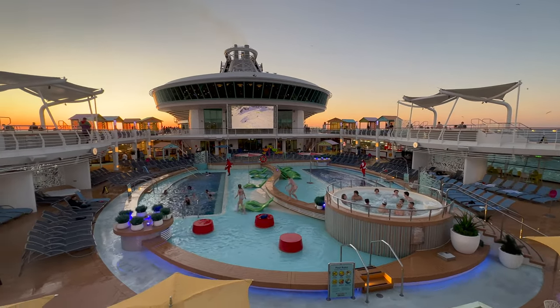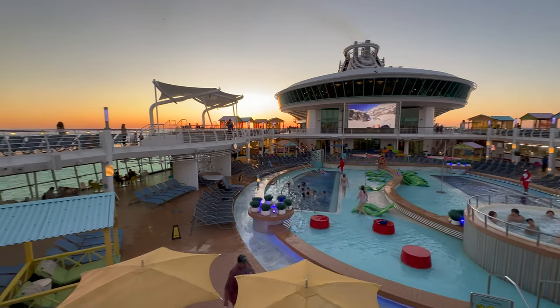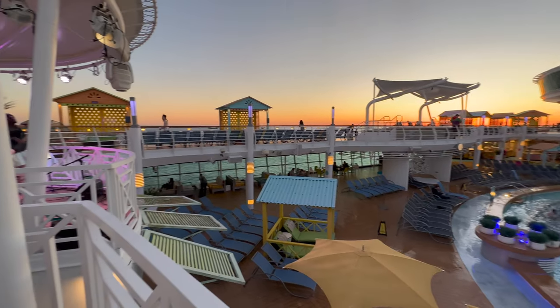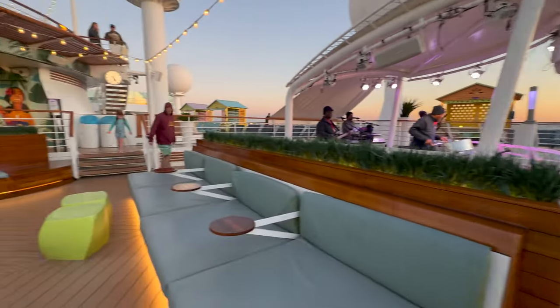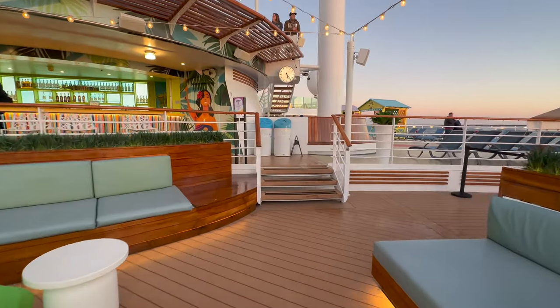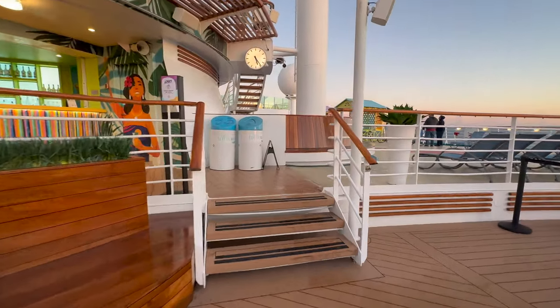It also has some of the best views and seating area of anywhere on the pool deck. We would rate the Lime and Coconut as a can't-miss venue aboard Navigator of the Seas, and recommend you definitely check out all three levels.